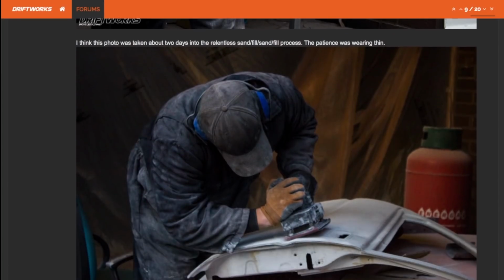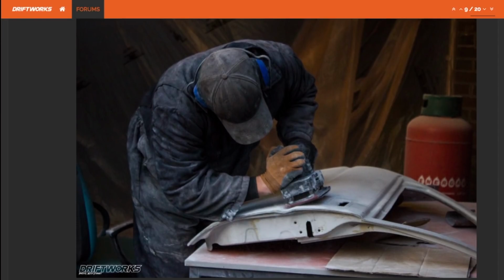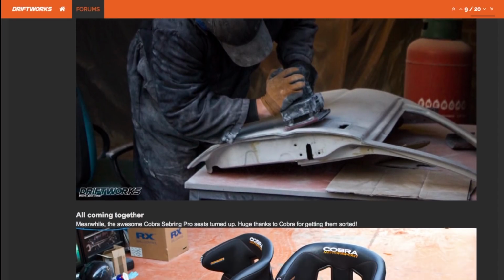And the fit was terrible. Oh, it was awful. It was literally 2 days of filthy sanding. And this was still on the run-up to Autosport, wasn't it? We knew we had a really tight deadline. There was no wiggle room and it just had to be done. So whilst the car's being rebuilt at Craig's, all of this is going on next door.